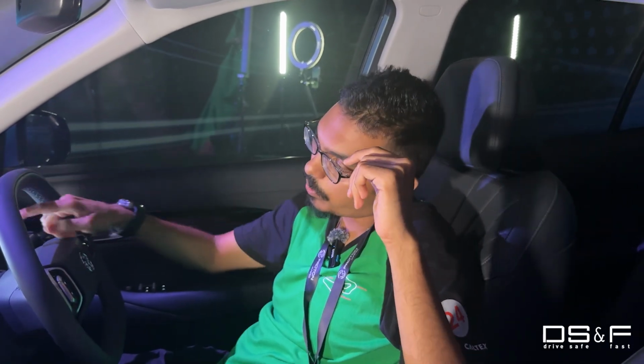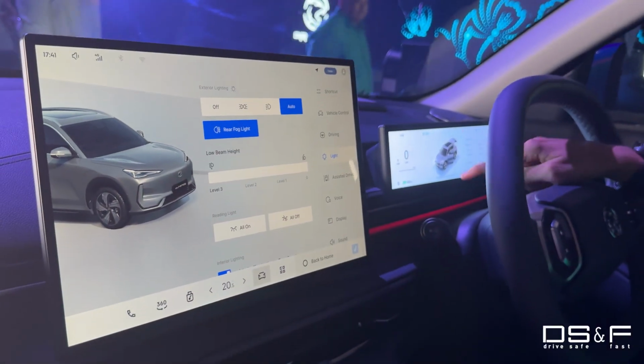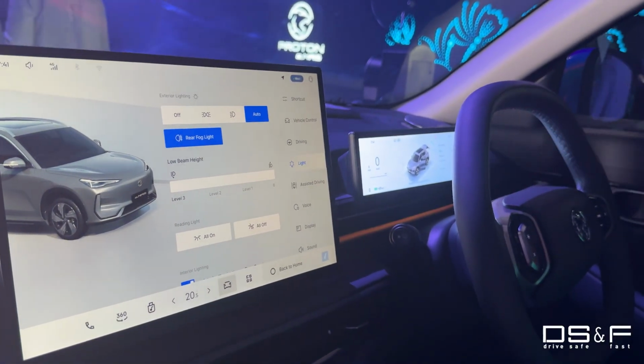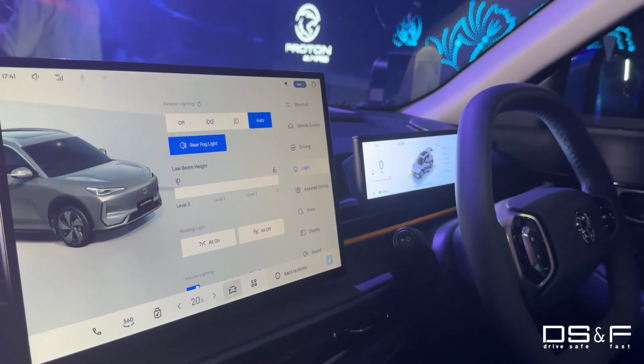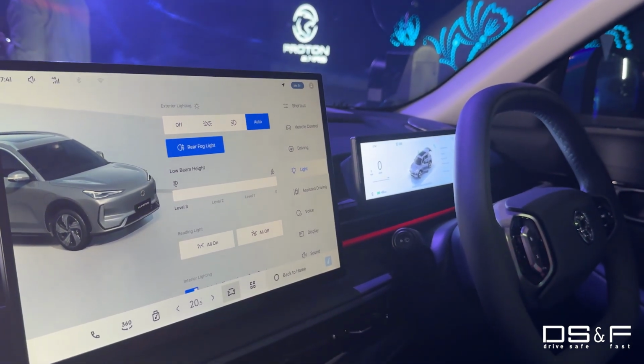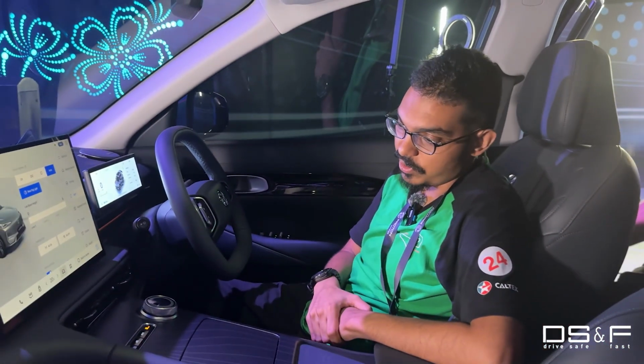Also, before I wrap up, I just want you to bring your attention here. If you can see these, this is one of the colors, the gray, I forgot what exactly they call it, but yes, out of the 5 exterior colors, this one is definitely my favorite. So yes, once again, that sums up Malaysia's very first national EV.